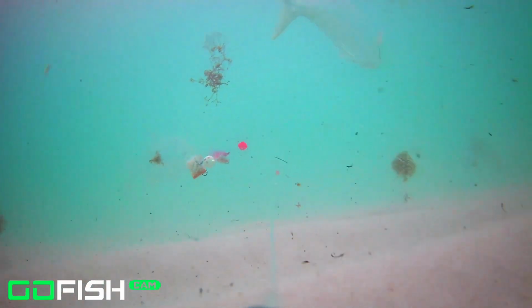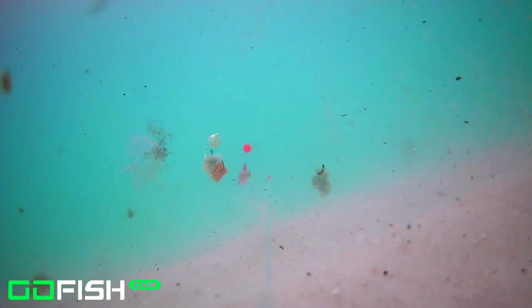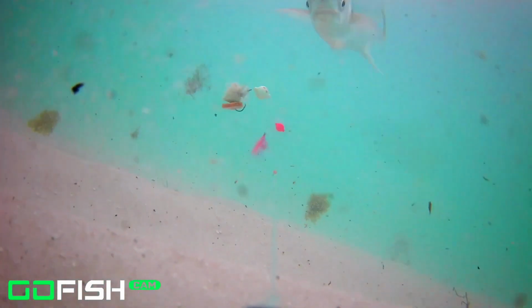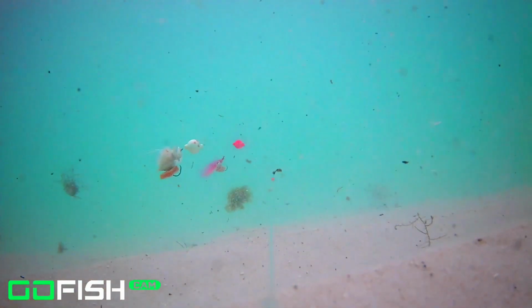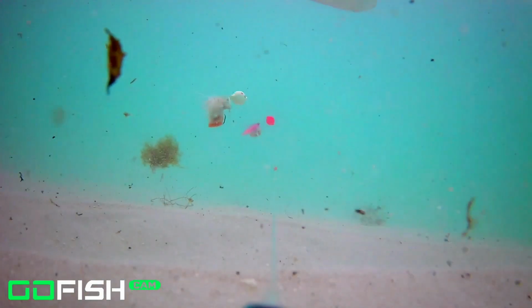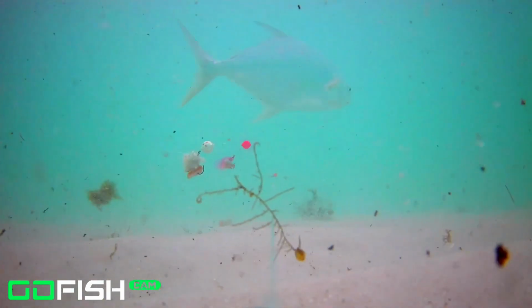At this point, I don't know why these aren't hitting. I don't know if there's little pieces of seaweed. There might be, which could be a hindrance of the actual strike. A lot of particulates out there. But this rig is really attracting fish. Close. Caught one. Let's see if these guys go after the bait.